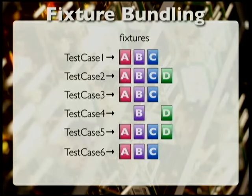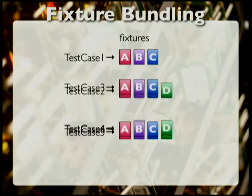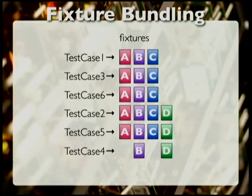Well, maybe we can have the test runner dynamically reorder the tests like that. And then what we can do is set some advisory bits on these things.